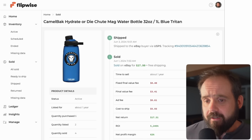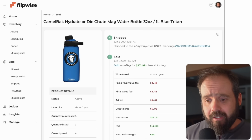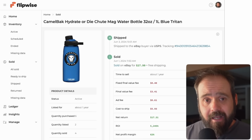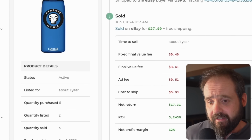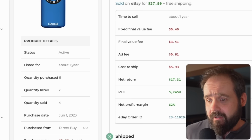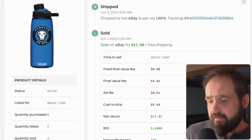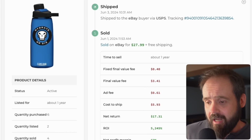That's what I mean. Coming in at number 8 is this Camelback Hydrate or Die water bottle. I bought a bunch of these about a year ago at a garage sale, all brand new. They all had this Hydrate or Die logo on them, and I've just been slowly selling them over the last 12 months. Looks like I've got 6 total of these. I've sold 4 of them. I've got 2 left. This one sold for $27.99 with free shipping. The net return was $17.31 for the 8th best flip.